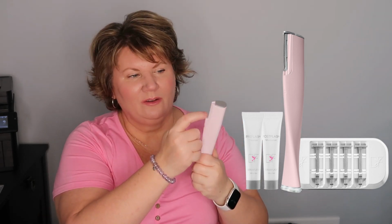And sticking with skincare, a few of you have asked me, do I still use my DermaFlash? Yes, I do. Here it is. I just need to put the razor part on. I don't use it as often as they recommend. They recommend about every week. I can't do that with my skin.